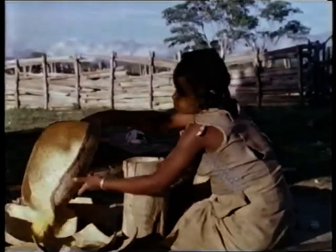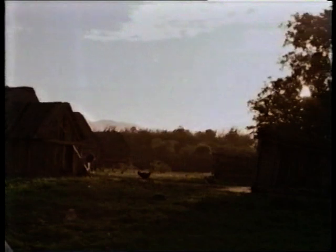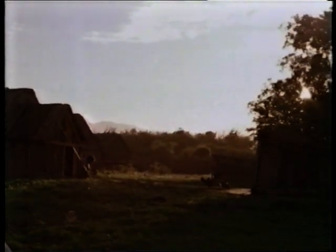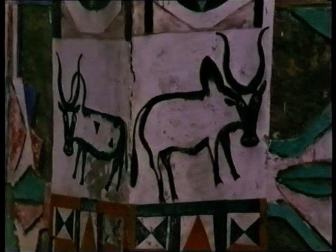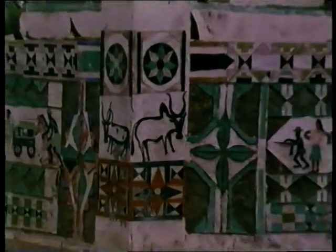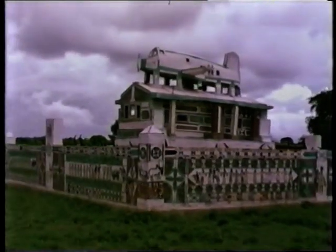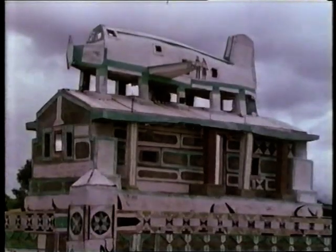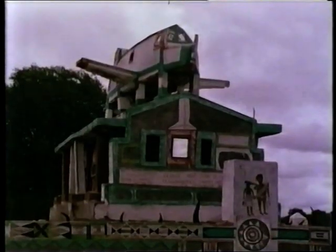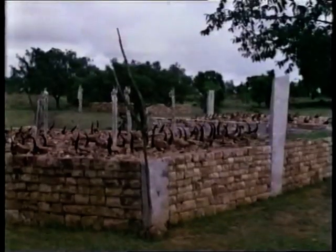Their food consists largely of vegetables, rice, sweet potatoes, manioc and maize. They keep cattle, but they eat meat only on important ritual occasions, like funerals. The more glorious a man's tomb, the more his descendants will revere him when he's dead. Recent tombs incorporate some modern symbols, but the traditional ones are adorned with cattle horns.